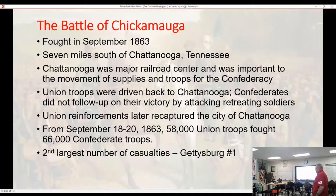All right. So that happens in April of 1862. And nothing really happens again in Georgia until September of 1863. And that's the Battle of Chickamauga. It's just a few months after Gettysburg.